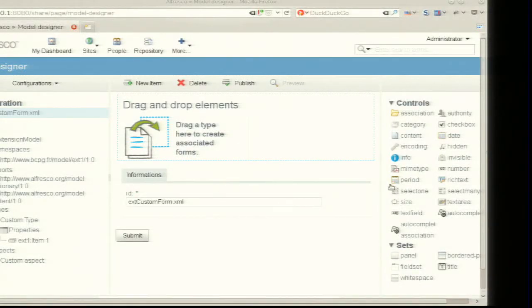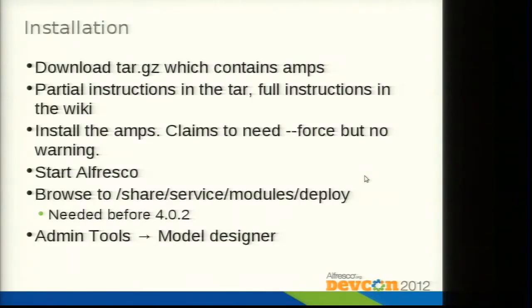Okay, so a couple important items about the model designer. How installation works. It's just a tarball. It contains the amps. It was really easy to install. The key is that there's some instructions in the tar, but it didn't have as much information as the wiki. I had to go to the wiki page, not the Alfresco wiki, but the wiki for the model designer.